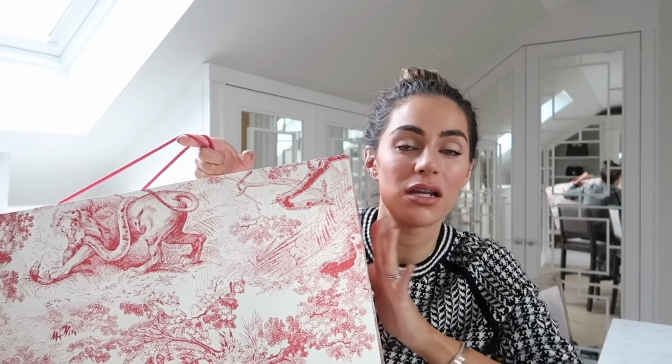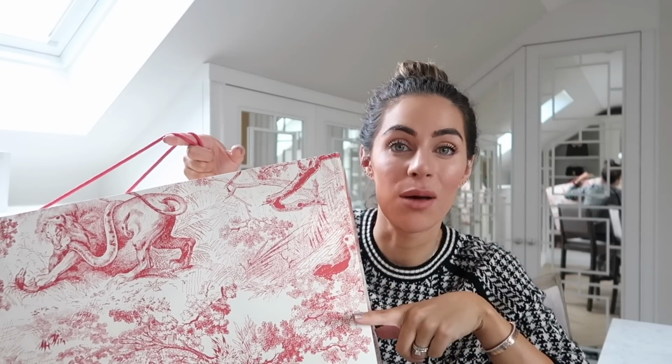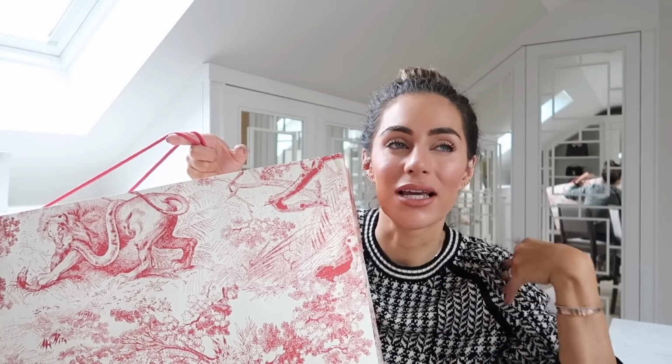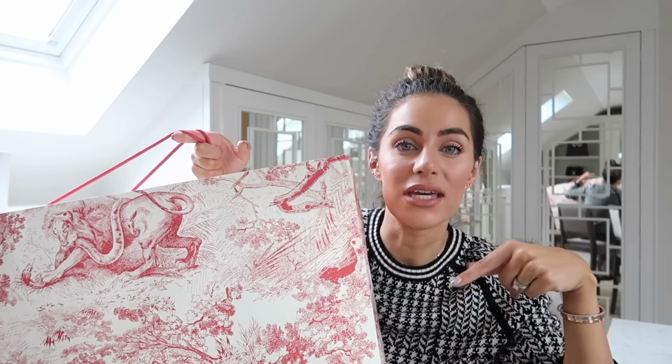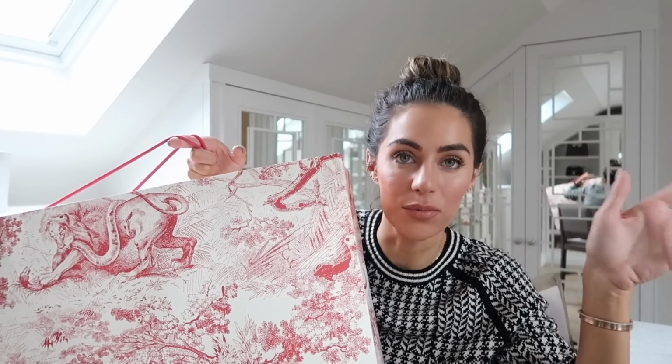Honestly, this is just stunning. Probably one of my most favorite prints that I've ever seen. Olivia Palermo was wearing an entire suit, a shirt and trouser suit of this, when we went to the Air dinner, and I was like, oh my god, you literally look incredible.